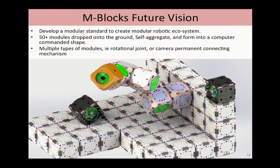The primary vision of this is to develop a modular ecosystem where different modules can connect together. And this is an artistic rendering of what a future could look like, where we have rotational modules, maybe a camera module, and you can grow arms on the spot. Maybe you need to inspect something, you need to assemble additional components.